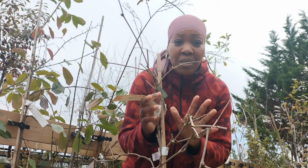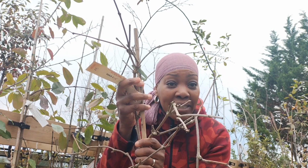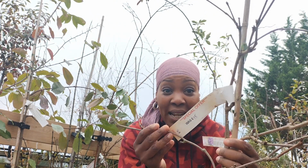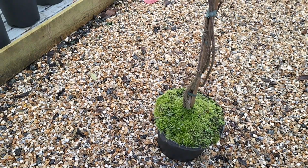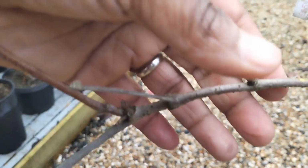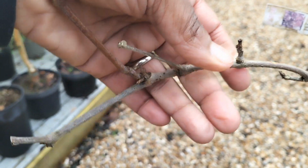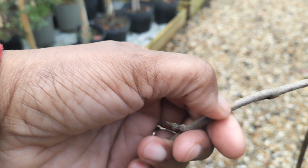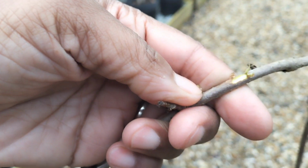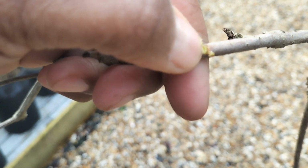I love coming to garden centres at this time of year. As I've said before, they might look a little tatty, but actually this plant looks exactly as it would if it was in your garden growing. And I can tell that the branches are still supple, they just bend, they're not snapping. But if you just want to doubly make sure, then what you can do is with your nail, just scrape back a little bit, and you'll see that there is life.